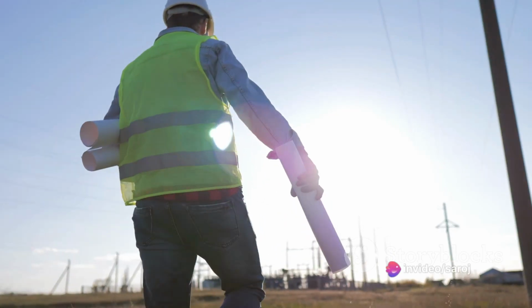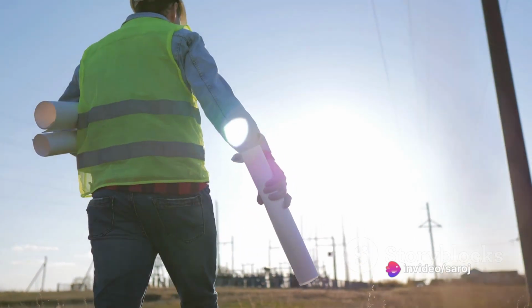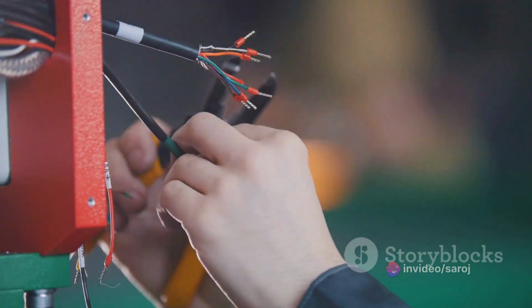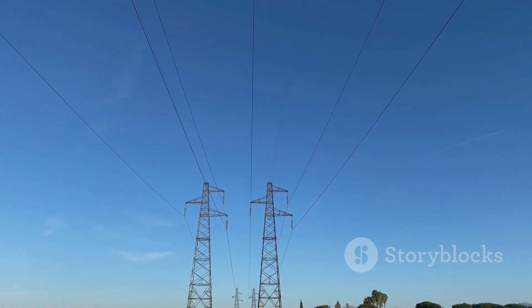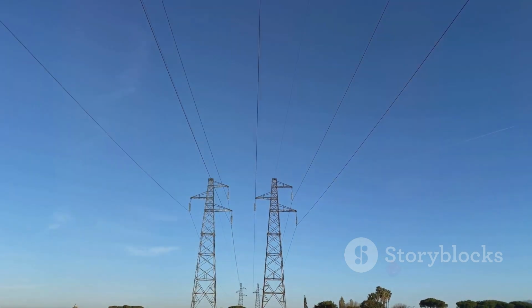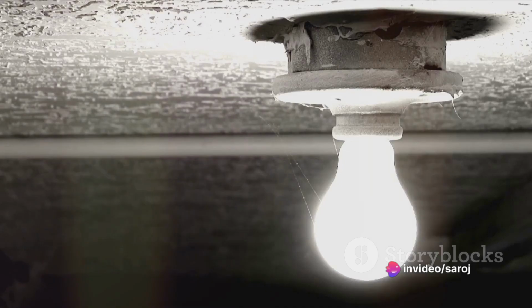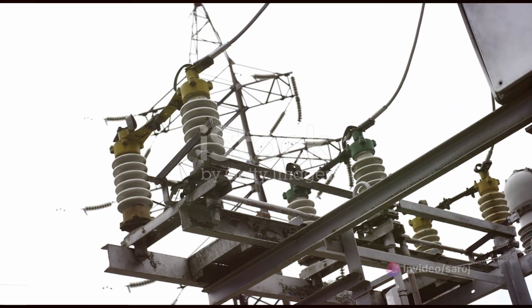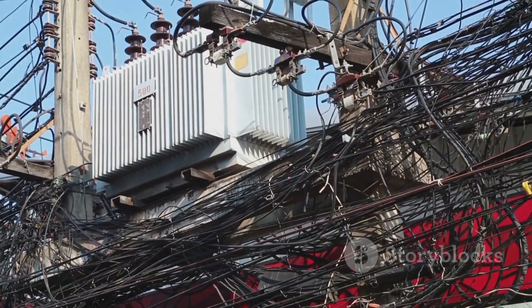It's a bit like a bodyguard for your electrical system, stepping in to protect when things go awry. It's not just about protection, though. Earthing also plays a vital role in stabilizing voltages and ensuring that equipment operates within specified voltage limits. So, in essence, earthing is our first line of defense against electric shocks and electrical fires. Now let's delve into why earthing is so important in our electrical systems.